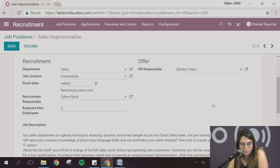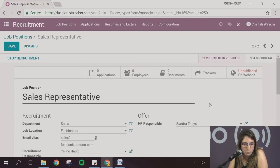And yes, what I'm going to explain now are the different smart buttons here, which are basically some tools so that you can easily find some relevant information.